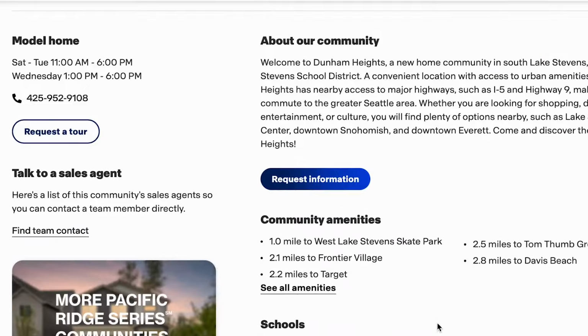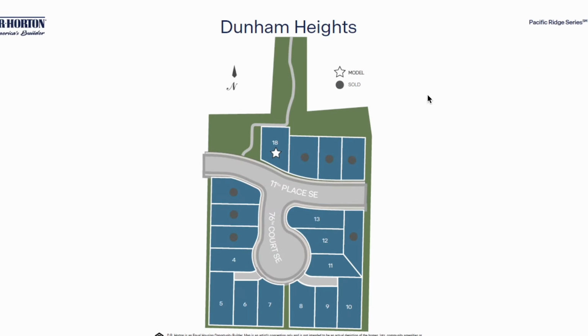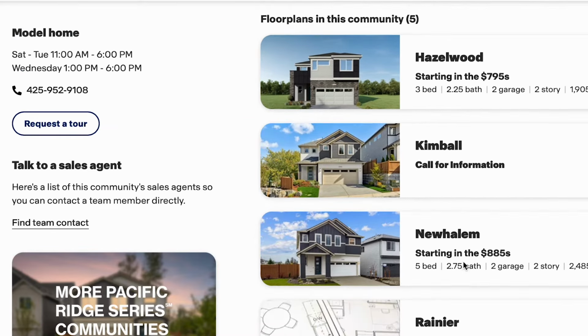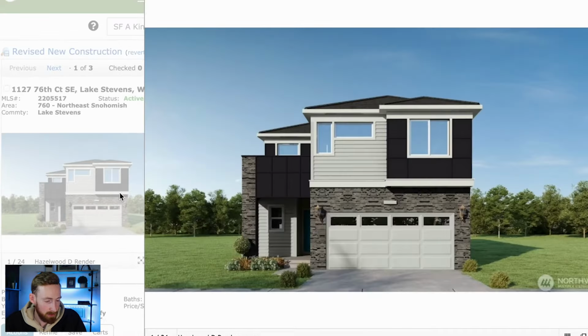Now there's 10 lots left here, 5 floor plans, low end 1,900 square feet up to about 2,700 square feet. The Hazelwood, which is this plan, this 1905 that I'm showing you, this is $795,000, and then you can go up to about $885,000 or so. Again, these prices will increase as the market increases. But as of right now, that's what these prices are.